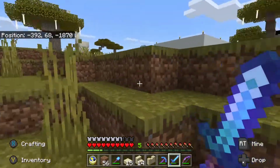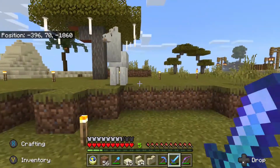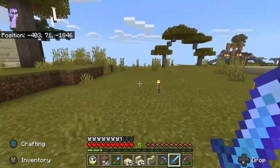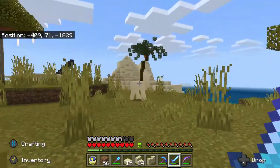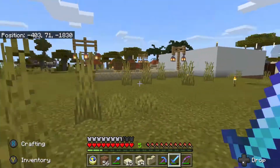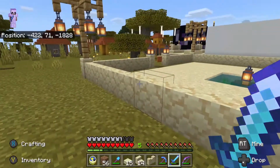Oh, let's go see what's going on over here and why there are llamas. So why are you over here? Why are there llamas on top of trees? I'm not understanding. And why are there so many of y'all? What are y'all doing? I don't know. What else? Yeah, this definitely is not going to be a short video.